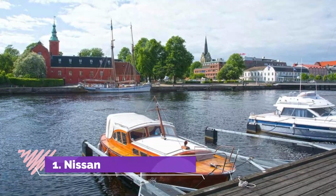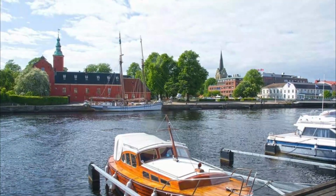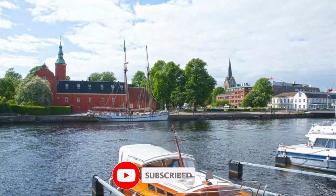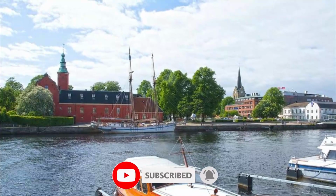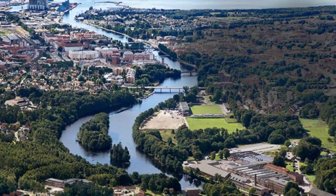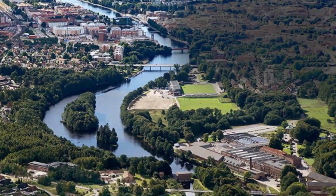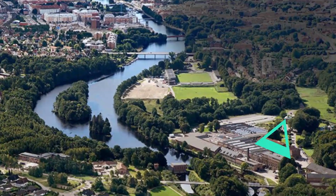Number 1. Nissan River. Halmstad wouldn't be the same without the broad and beautiful Nissan River, which empties into the north, not far south. The river is the boundary between the old city on the west bank and the newer quarters on the east, where factories and workers' cottages have disappeared in favor of bold glass apartment buildings and offices.